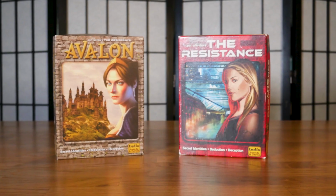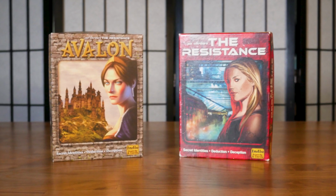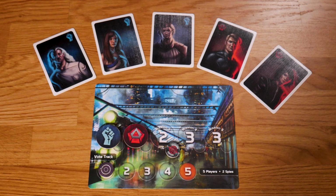Why, for example, do I have both Avalon and the Resistance still in my collection? They're beyond similar. They're essentially the same game with the same social deception mechanics and playtime, so why keep both? It comes down to a third element that I would say makes up game space, and that's player count. See, the Resistance is great with 5 players, and at every other player count, it drags out, gets really frustrating, and really kind of boring.